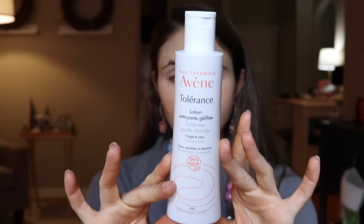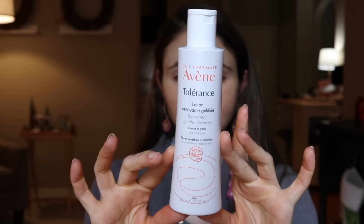Now, I tried out a ton of cleansers this year. In fact, I think I tried out just as many cleansers as I did sunscreens, which is rather shocking, especially since I'm always encouraging you guys to back down on cleansing frequency. Avene came out with or reformulated their Tolerance line, and the extremely gentle cleansing lotion is a standout product from this year, in my opinion.